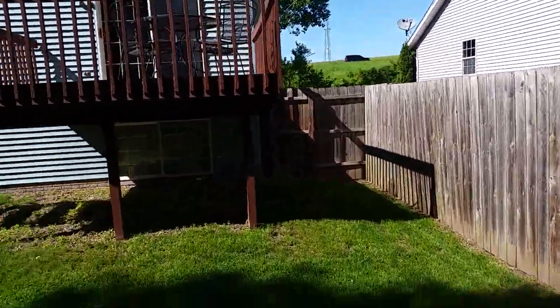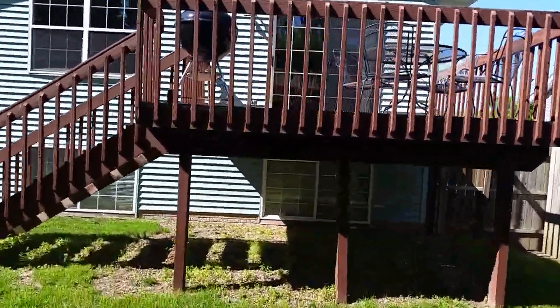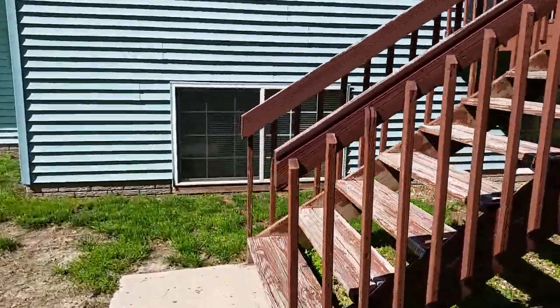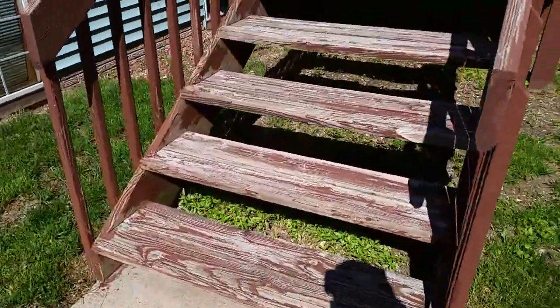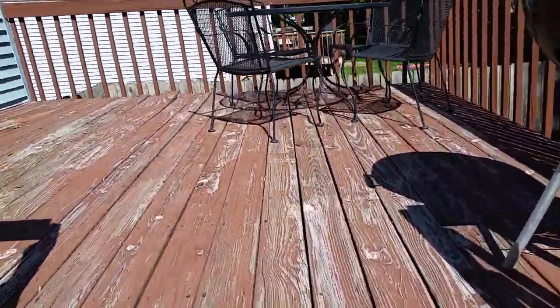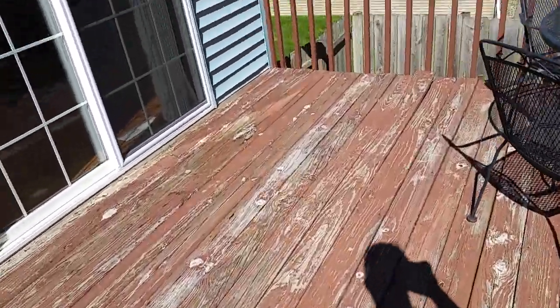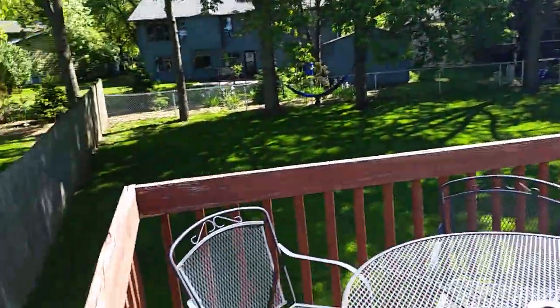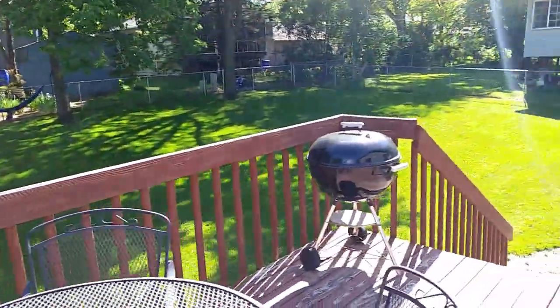Unfortunately, you can't open the gate from this side, so I'm gonna have to go walk around this way. You got a little pad down here at the landing of the stairs for the deck. Now this deck could use some new deck boards, but otherwise structurally it's just fine. It's a little, I don't know, aged. But it's a very nice view up here. It's a really nice place to sit down and have a cold beverage after you finish mowing the lawn.